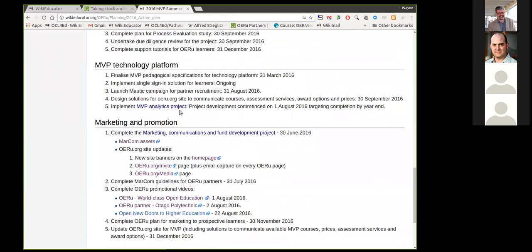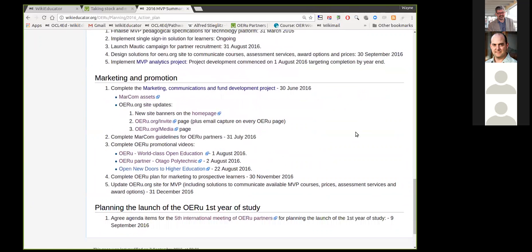We commenced work on a minimum viable product analytics project. We were very fortunate to receive some capacity from the William and Flora Hewlett Foundation. They have a company called Lunometrics, which does a lot of work for them around analytics. And they've allocated a reasonable amount of time from Lunometrics to assist with helping our learning analytics at OERu. So that's an ongoing project in terms of what's happening.